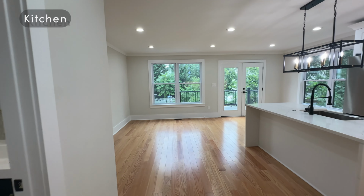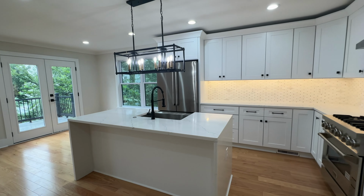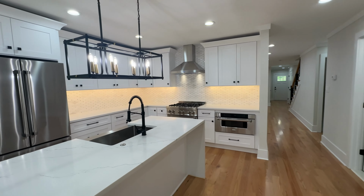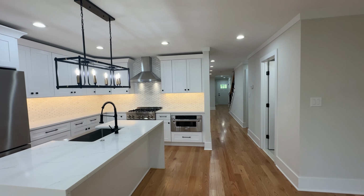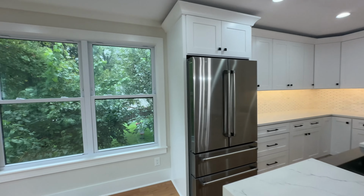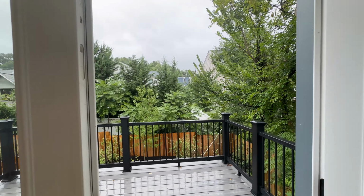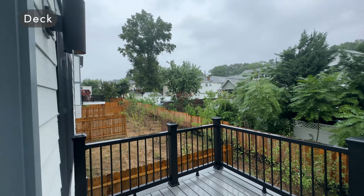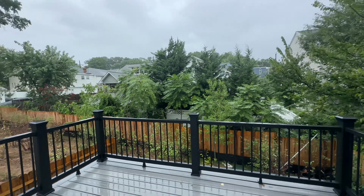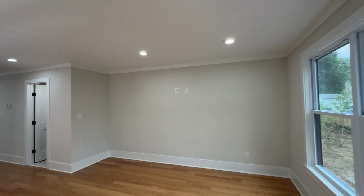And this would be your gourmet kitchen, where you actually have a pretty good space for a breakfast table. The finishes and the selections are really good, and the craftsmanship from this builder is great. Like I mentioned before, this is one of 4 units. And this is an end unit. The space is really great. This would be your balcony, and more importantly, you have plenty of natural light with these 9-foot ceilings.